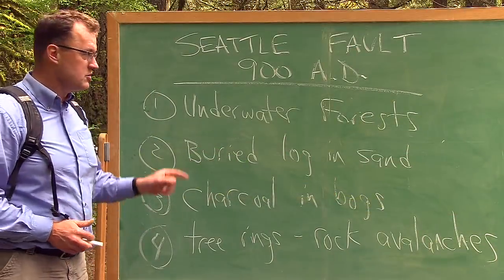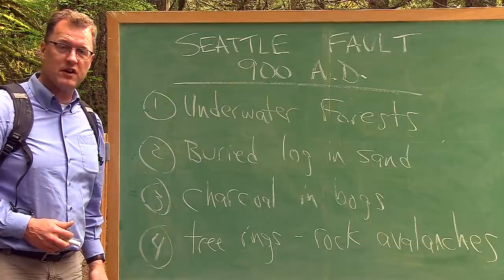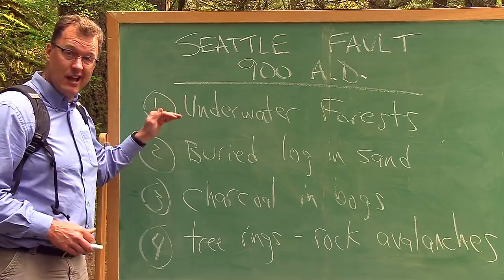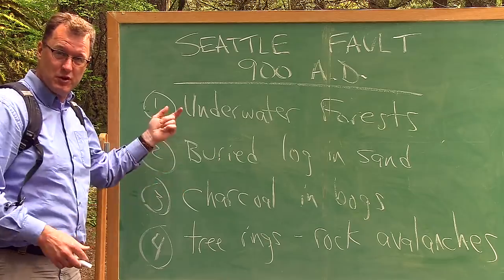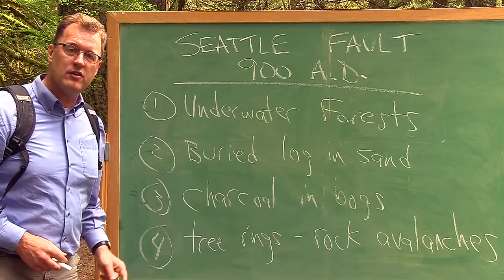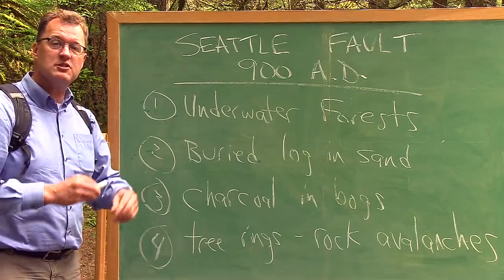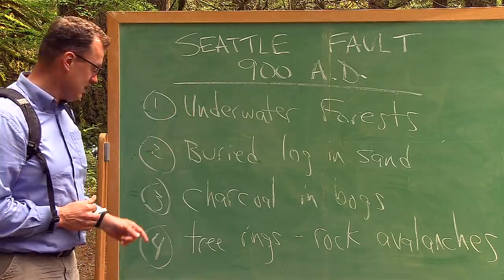How can we be sure there was an earthquake in 900 AD on the Seattle Fault? All sorts of different kinds of evidence point to the same conclusion. In the bottom of Lake Washington, there's a dense forest that's in the lake. Landslides went into the lake, brought the trees with them. The trees have been dated to 900 AD. A buried log has been found at West Point, north of Seattle, Discovery Park. The log sits in sand. The sand's been interpreted as a tsunami generated by the 900 AD earthquake.